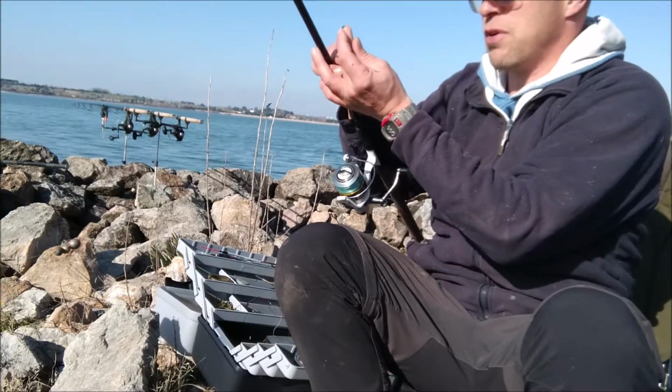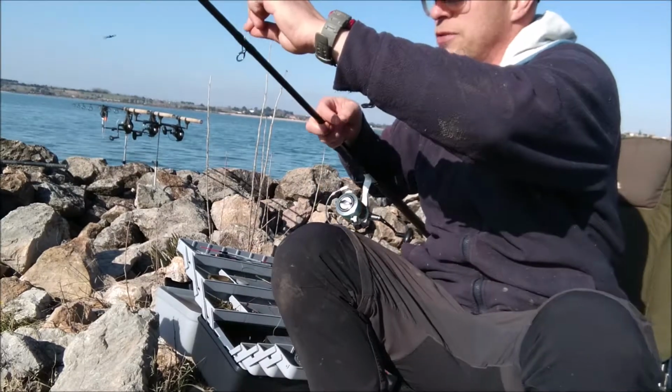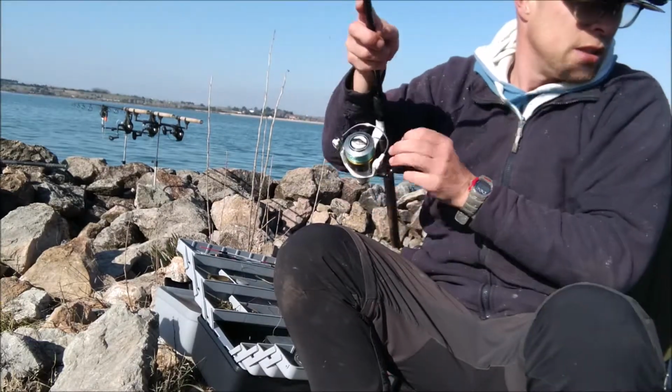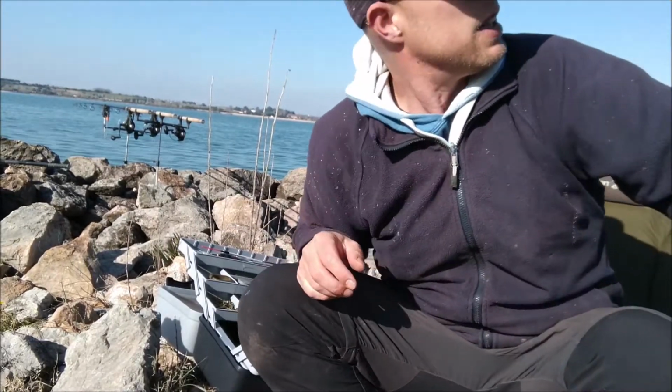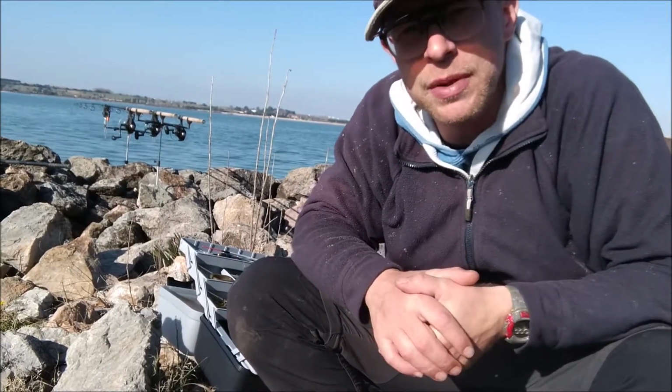And that's the float rod. I brought it. I had a session a couple of days ago and failed. I haven't caught a fish yet this year. I know I'm going to catch one on this session, but exactly what and how big I don't know. Ideally, I call this zander fishing because this is how I've caught all my zander.